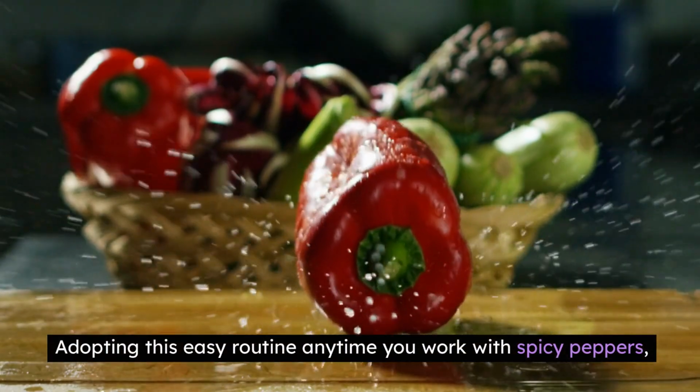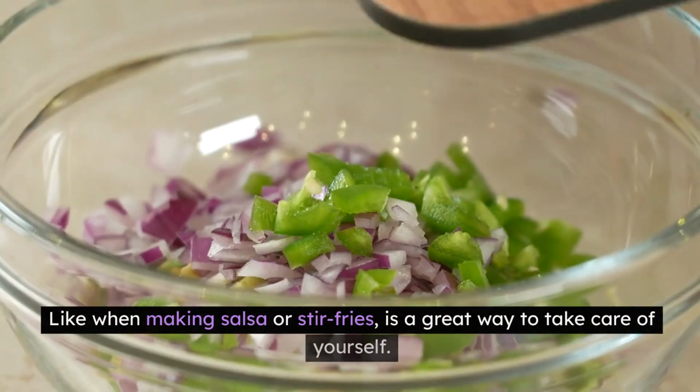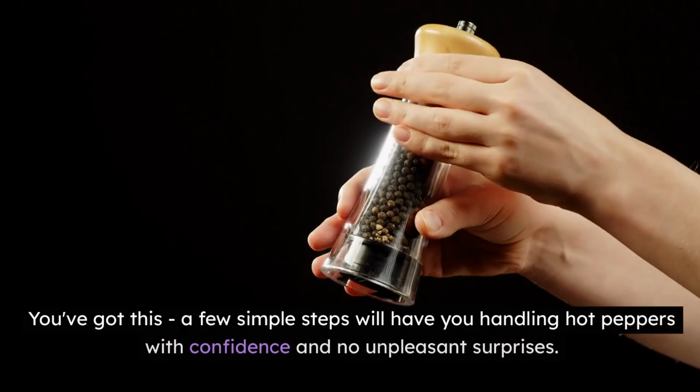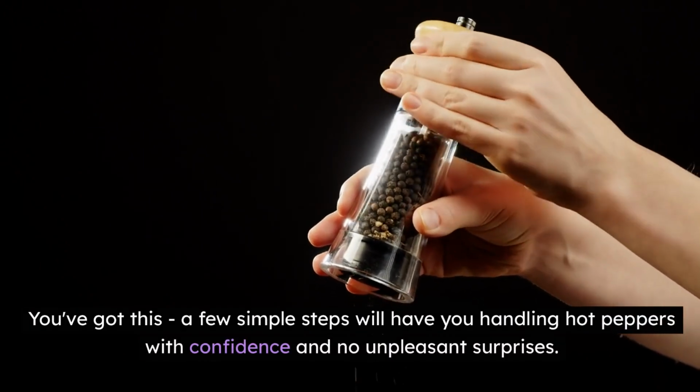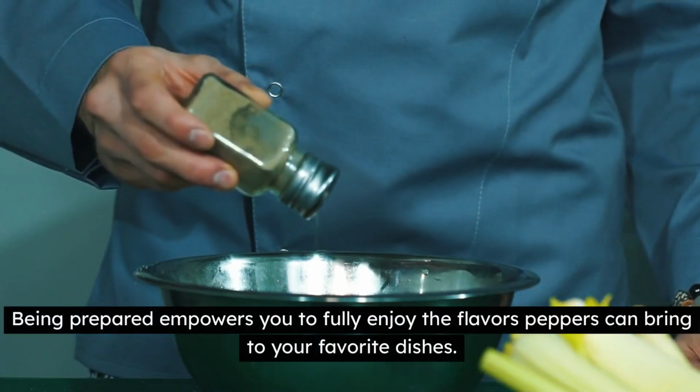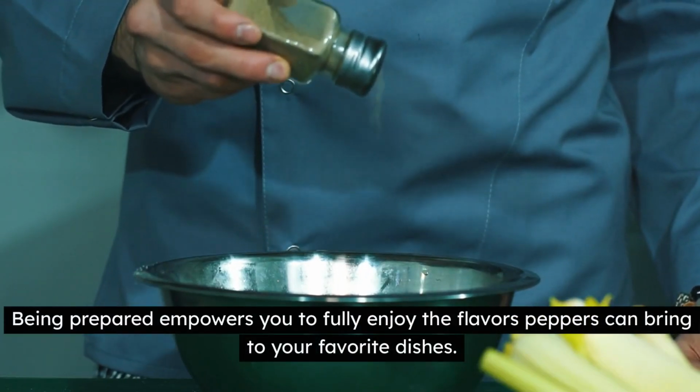Adopting this easy routine anytime you work with spicy peppers, like when making salsa or stir fries, is a great way to take care of yourself. You've got this. A few simple steps will have you handling hot peppers with confidence and no unpleasant surprises. Being prepared empowers you to fully enjoy the flavors peppers can bring to your favorite dishes.